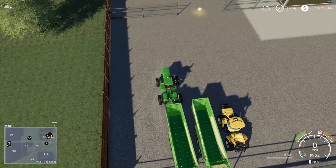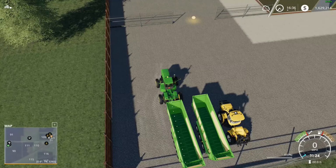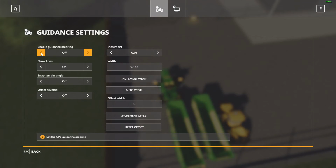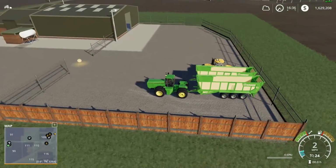We do want to go in here, if I can remember how to get to the thing. I don't remember the controller. We go. Got it. Turn that off for right now. We don't need that on.